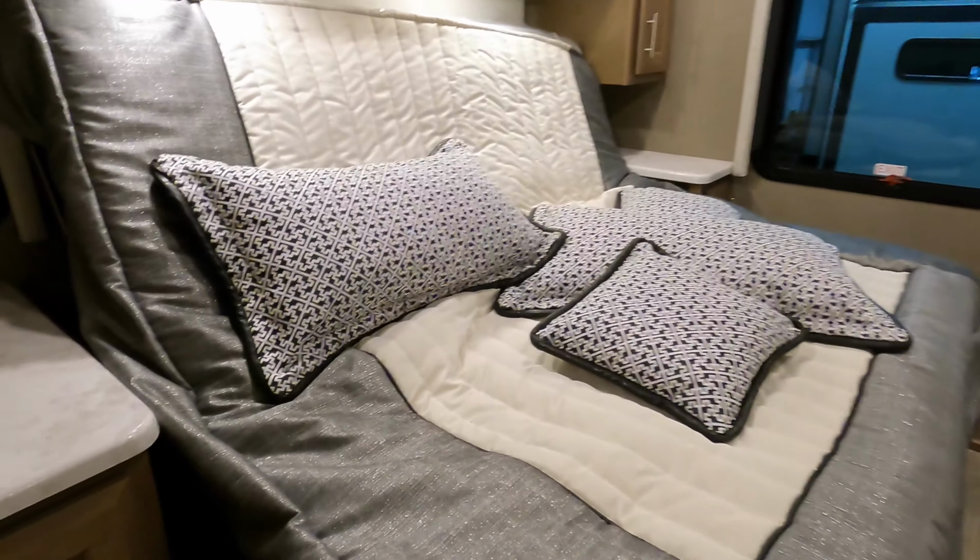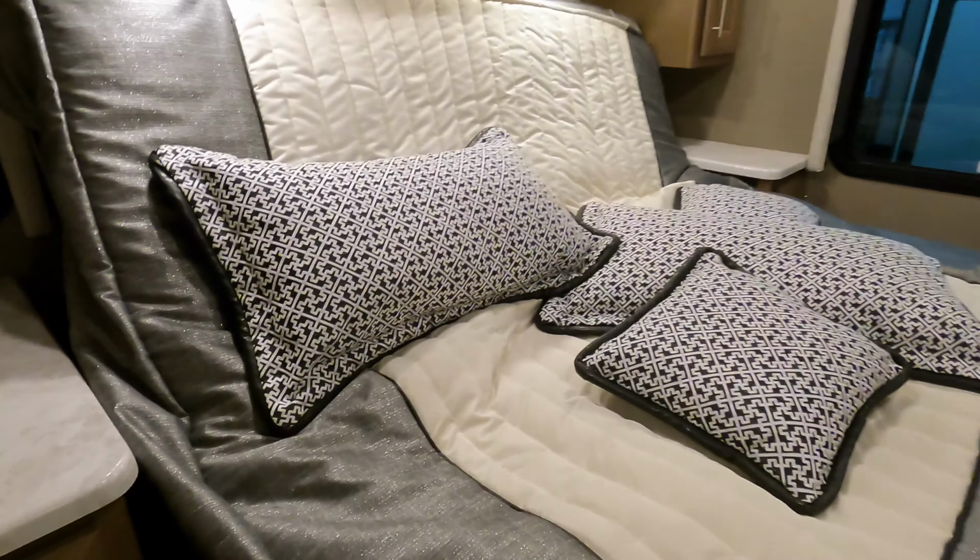Move you back into the bedroom. You can see that the bed is on a tilt assist, so you do have to put the bed up a little bit to get the slide in all the way, but if you're sitting back here reading or something, that's a great little feature. Button is just right up under here.